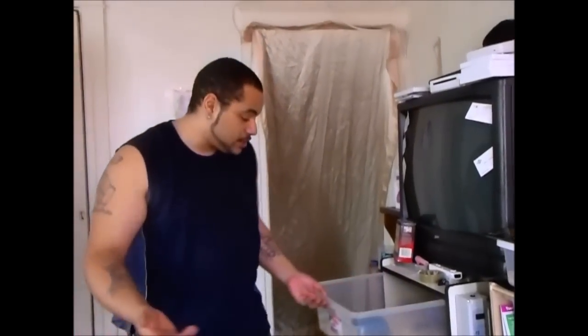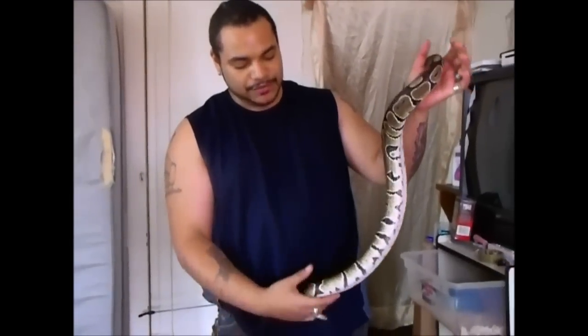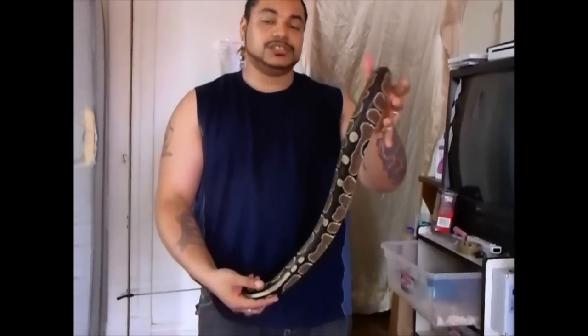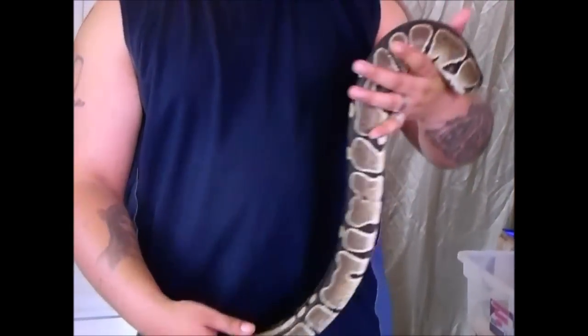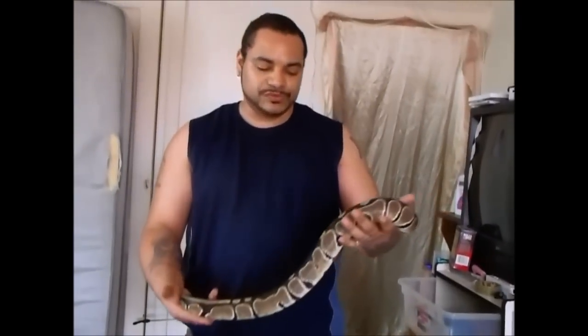More hets, people. More hets. Now, we got this big girl here who's almost at 1,200 grams. She's about 1,100, 1,150 grams around there. This is my possible pied, really reduced pattern type normal. You might recognize this girl from my Dinker to Normal video.